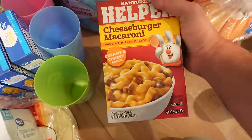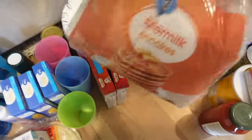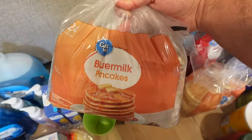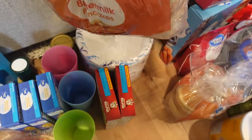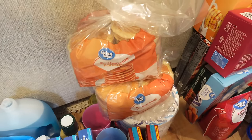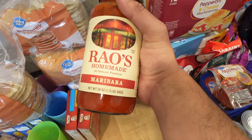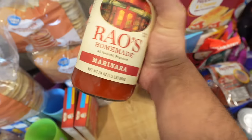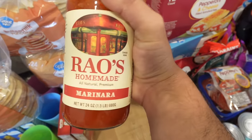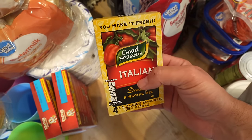We've got two boxes of the cheeseburger macaroni Hamburger Helper. I love this stuff. Three bags of these buttermilk pancakes. These things are actually really good, really quick breakfast items when you need to get the day going super quick. Ooh, marinara sauce. So a minute ago, Rena said that homemade pizzas were in our foreseeable future, and this just confirms it. So I'm down. With that TikTok sandwich recipe, we've got the Italian seasoning that goes in it.